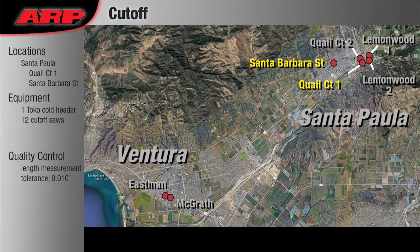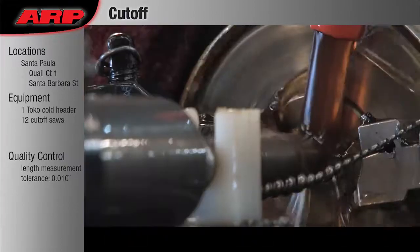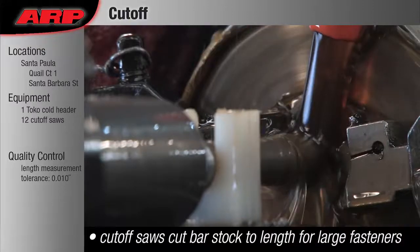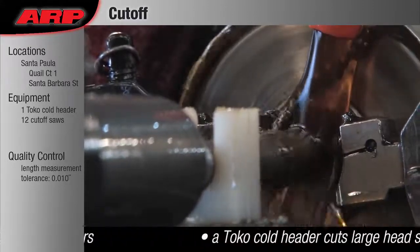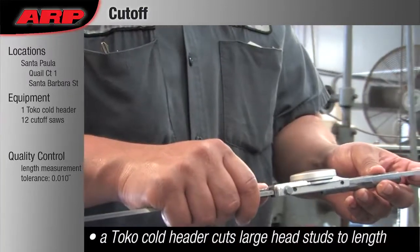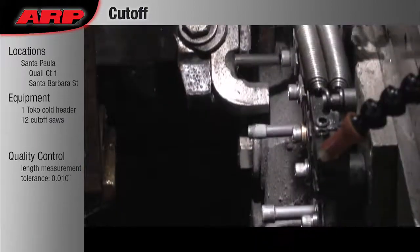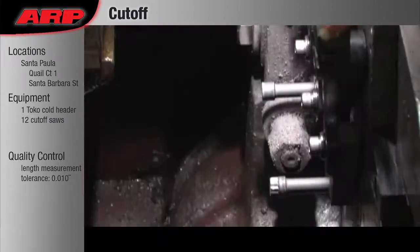Cutoff. Most of our studs start off as round bar stock, which is then individually cut to length on a specialty lathe, along with the bolts that need to be hot-headed. Most of our bolts come from coils of wire that are cut off when they are fed into the cold headers.